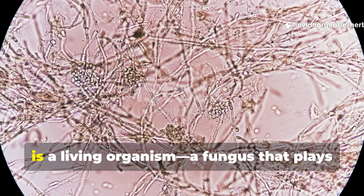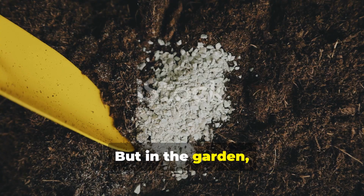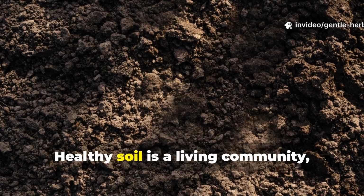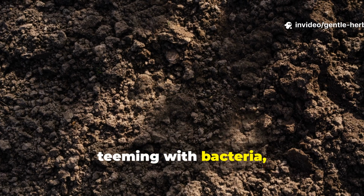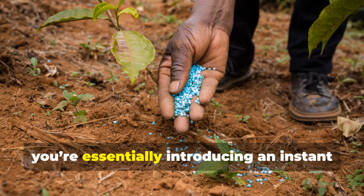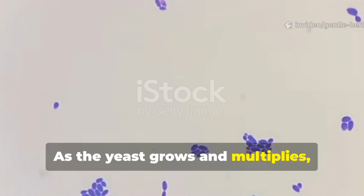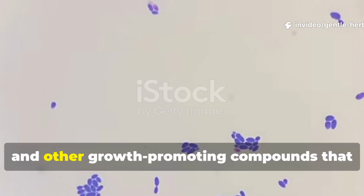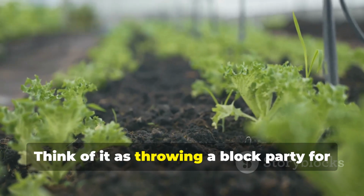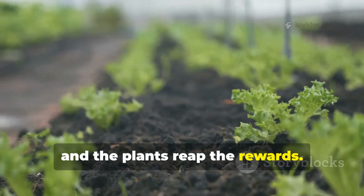Yeast, as you probably know, is a living organism, a fungus that plays a major role in baking and brewing. But in the garden, its magic lies in its ability to stimulate microbial life in the soil. Healthy soil is a living community, teeming with bacteria, fungi, protozoa, and other microscopic helpers. When you add yeast, you're essentially introducing an instant feast for soil microbes. As the yeast grows and multiplies, it releases enzymes, vitamins, and other growth-promoting compounds that invigorate the entire soil food web. Think of it as throwing a block party for beneficial microbes. Everyone comes, and the plants reap the rewards.